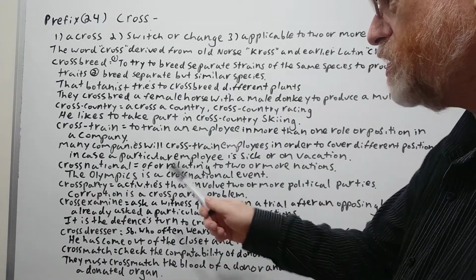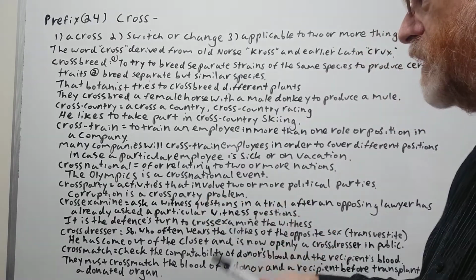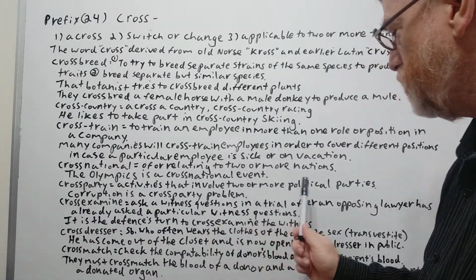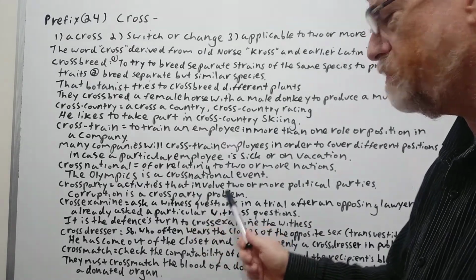All right, let's continue. Cross-national, of or relating to two or more nations, of course. The Olympics is a cross-national event. Okay. Cross-party, activities that involve two or more political parties. Okay. Corruption is a cross-party problem.